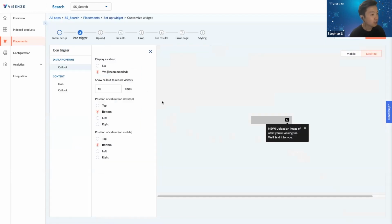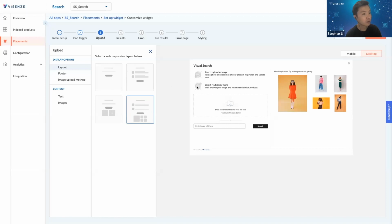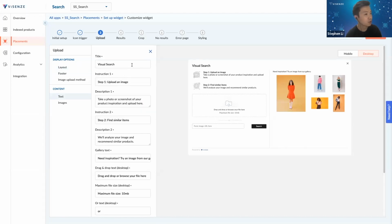As you can see, we do have a lot of flexibilities to customize the widget user experience to cater to your website. For example, you can customize how the camera icon looks like, what is the icon to be used, and whether you want to call out to highlight these new features to your customers. You have the full flexibility to design how the landing page looks like. What are the instruction messages you want to show to your customers so that they can easily understand how the visual search works?